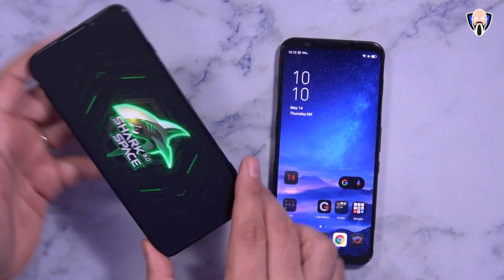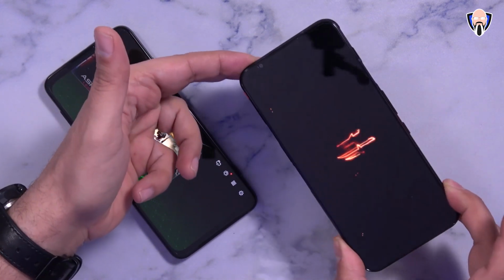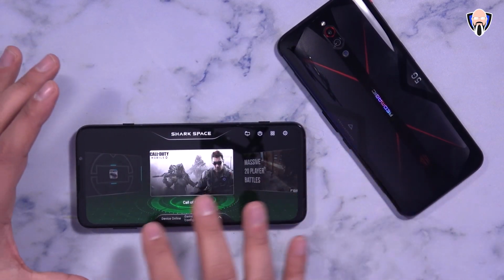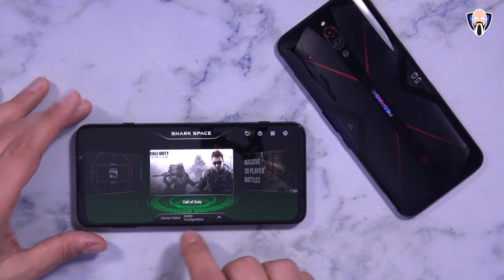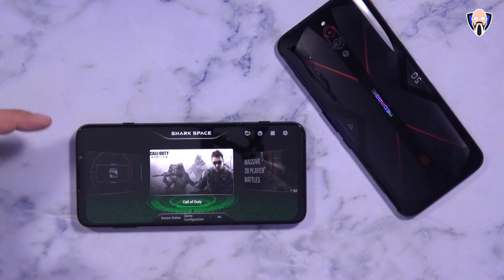So I'll turn it on right here. Here's the Blackshark 3 gaming center. I'll open it up here. As far as the gaming launcher, it's pretty standard. Both of them have a version of it, so let's see some of the main key features directly on the Blackshark 3. You have customizations on the bottom and on the top, so you're able to see the applications or the games that you have installed in here.